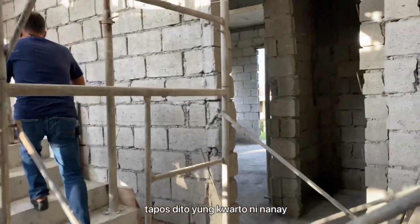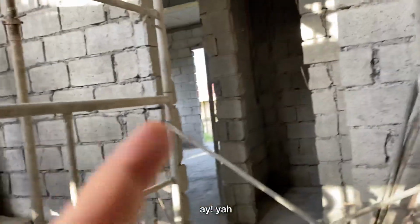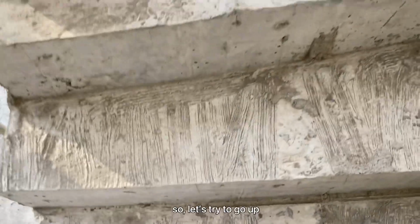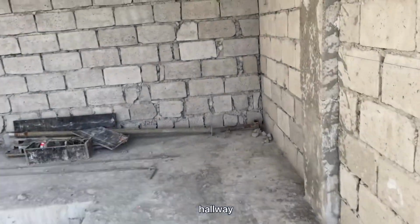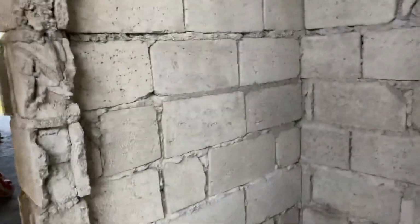Ray! Tapos, dito yung kwarto ni nanay, guest room. Yeah, because it's in powder room. Tapos may hagdan dyan. Tapos the basement, there's high sky. So let's try to go up. Sana hindi tayo mauntog. Hallway, ito ang electric. Ito ang kwarto ni Marcos.